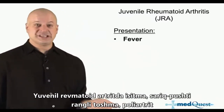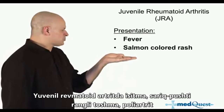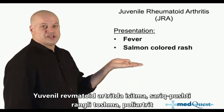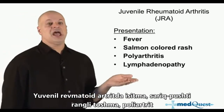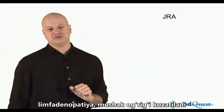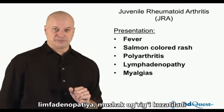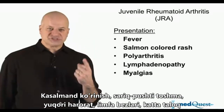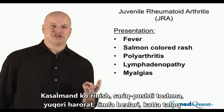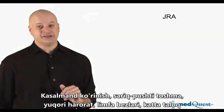JRA is the presentation of fever, usually fever of unknown origin. Why do you have that fever? Salmon-colored rash. Why are you having salmon? Salmon-colored rash. Make sure you eat some real salmon with salmon-colored rash, so you know what we're talking about. Multiple joints, big lymph nodes, and muscle pain. Big lymph nodes and muscle pain. JRA. You're ill-appearing, salmon-colored rash, high temperature, lymph nodes, and also a big spleen.